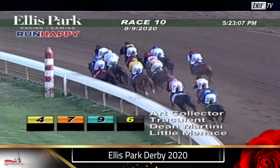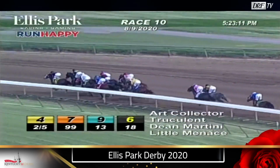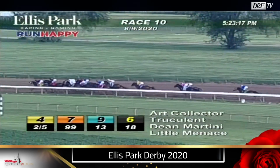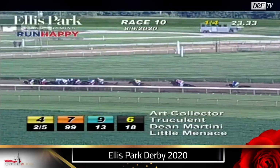They didn't really play any games with this horse. He broke running. They put him right on the front in here. And yeah, he's got a horse sitting up there sort of keeping him honest on the lead. But that horse is 800 to 1 with no chance. Brian Hernandez just did what he was supposed to do. He gave the best horse the best trip.